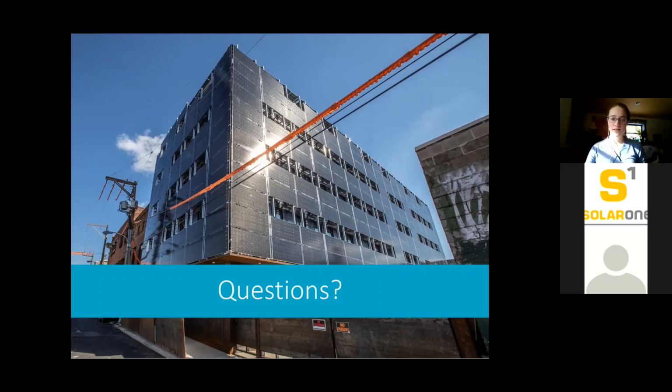Another question is, is it economically feasible to have multiple levels of solar roof areas if you have different roof levels? Yeah, definitely, as long as each roof level isn't very small. If you have 5 kilowatts on one roof and 2 kilowatts on another, it's probably not feasible then. But if overall you can get to a reasonable system size by using multiple roof levels, then that's perfectly fine.